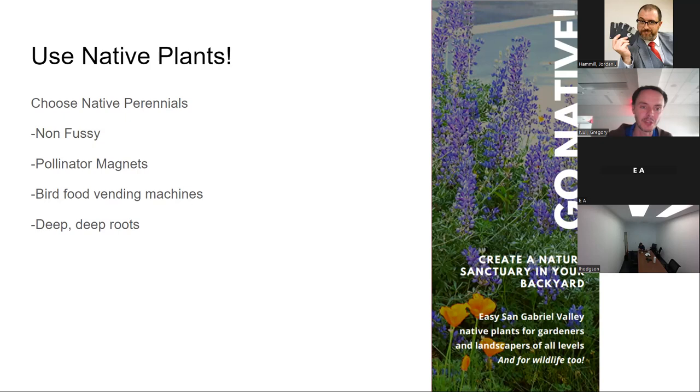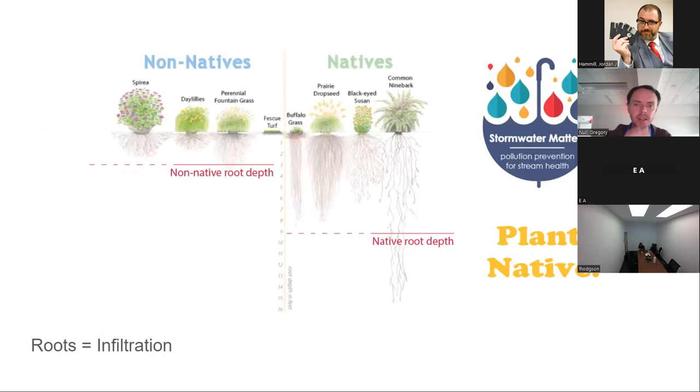And then for native perennials, there are deep, deep roots. This might be hard to see, but on the right, the native plants, look how far down some of those roots go. You have that common ninebark that's like 15 feet down versus the daylilies that are going down like 2 feet. I love daylilies, they're great. When we're thinking about the rain garden in particular, you need these deep roots because these are the highways for all that water. And these deep roots are also what keep these plants alive.